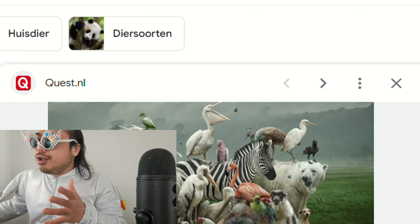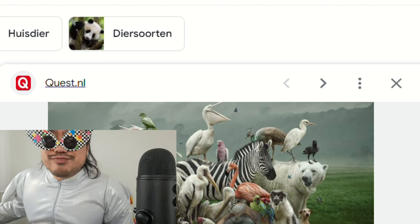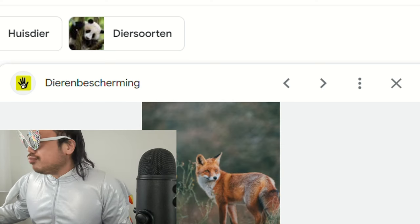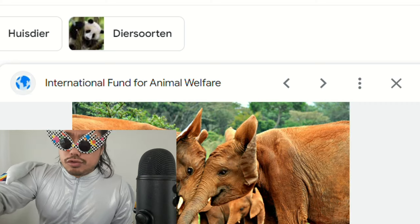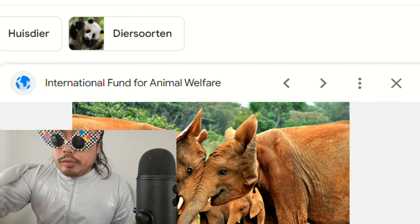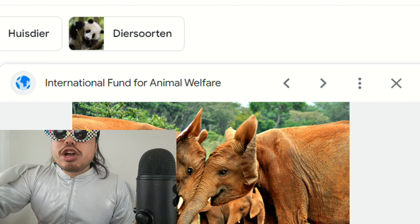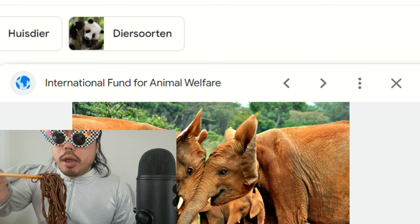I see the gorilla, but a lot of birds. And then you see the fox, two elephants. I like elephants, but you see, it's a beautiful picture. You see two elephants are together. Looks a very romantic picture.